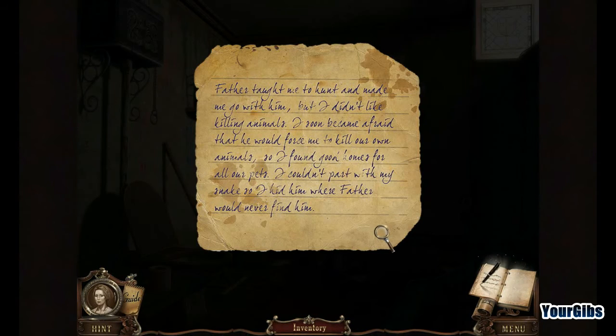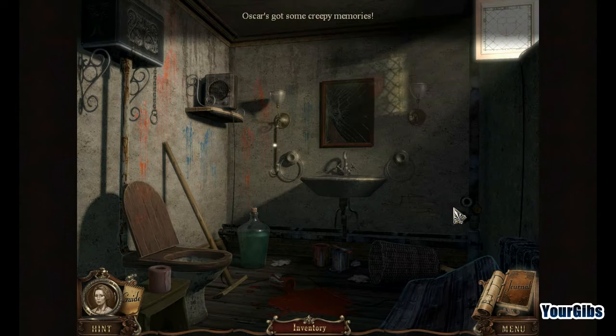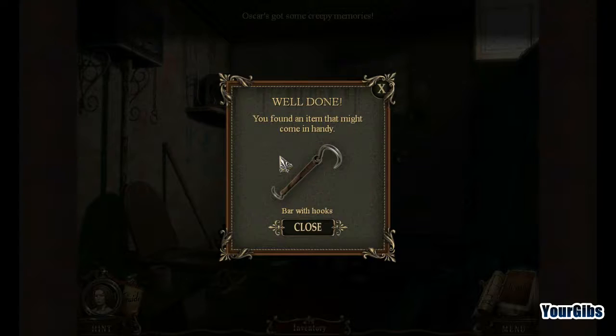Oopsie-daisy. Father taught me to hunt and made me go with him, but I didn't like killing animals. I soon became afraid that he would force me to kill our own animals. So I found good homes for all our pets. I couldn't part with my snake, so I hid him where Father would never find him.